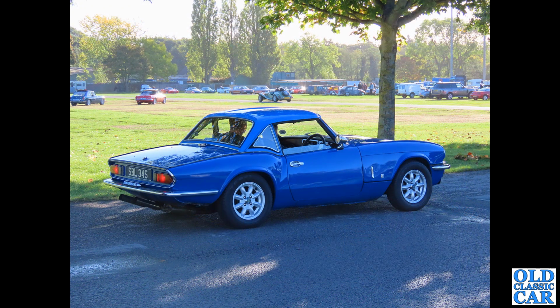And talking of mini light type wheels, this Spitfire 1500 is also adorned with a set of wheels, and also what looks to be a Triumph tuned twin pipe exhaust sticking out of the back, which makes them sound really, really nice. So just under 1500cc, the 4-cylinder engine in these. That was shared with the MG Midget, the rubber bumper.